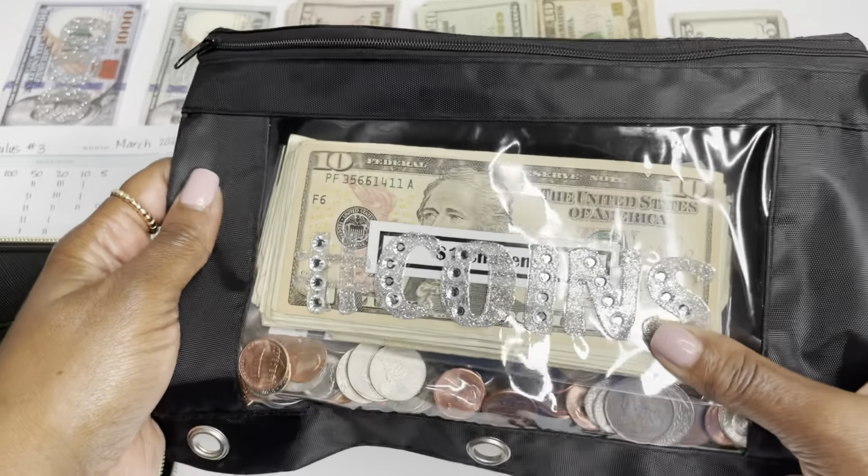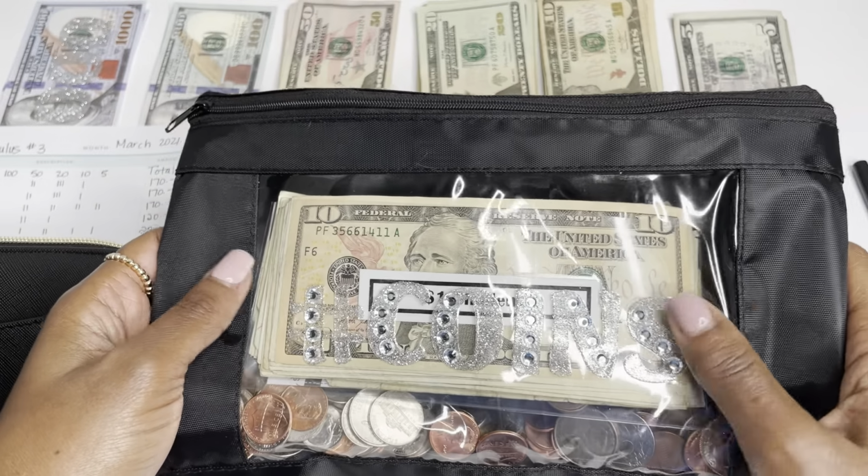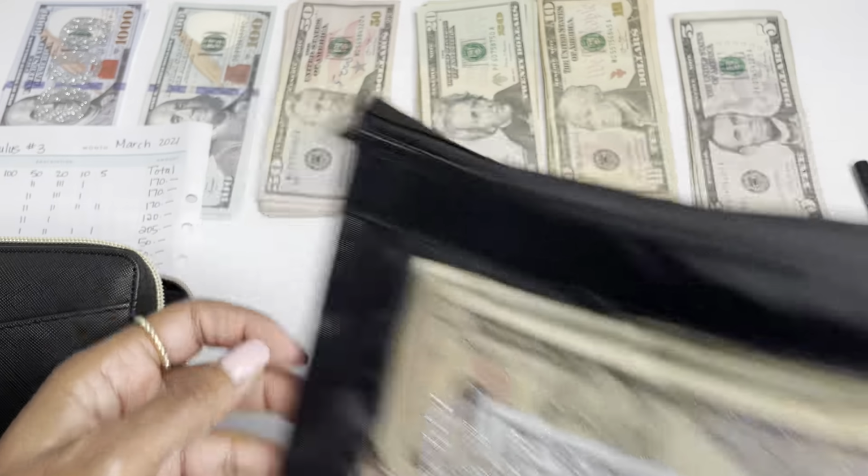But I do need to find another place to put these ones. So please, if you have any ideas, leave them down below. I would love to hear from you.